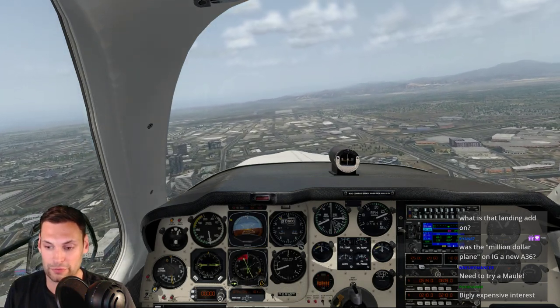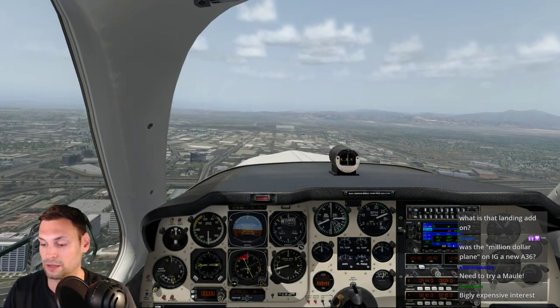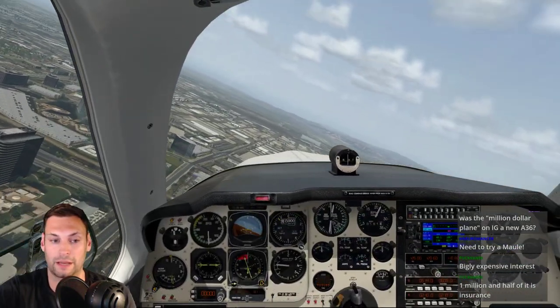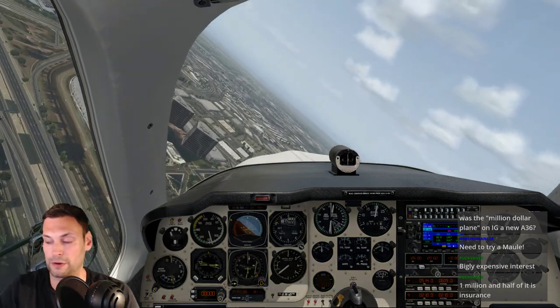Tower, Bonanza 204 Lima Echo, midfield left downwind, 20 left. 204 Lima Echo, 20 left, clear for option. Third option, 20 left, 4 Lima Echo.